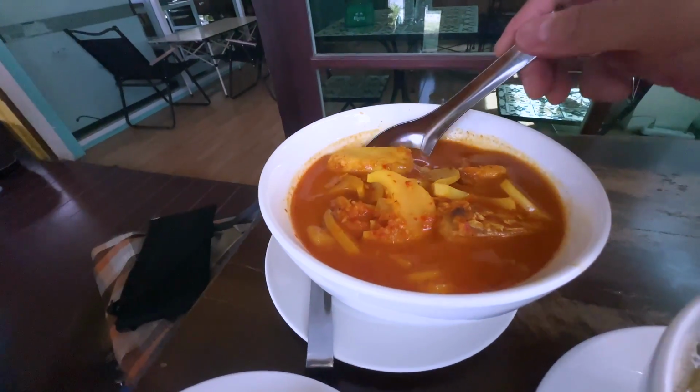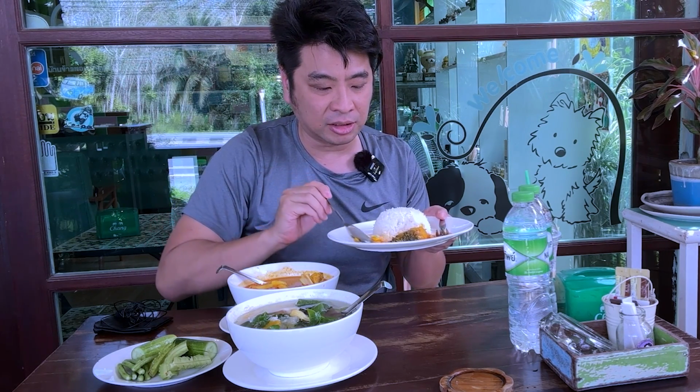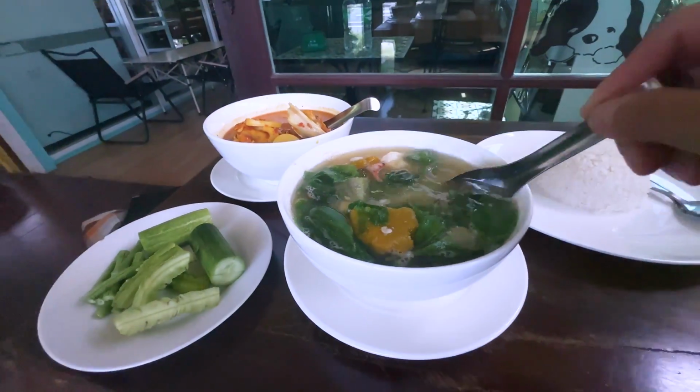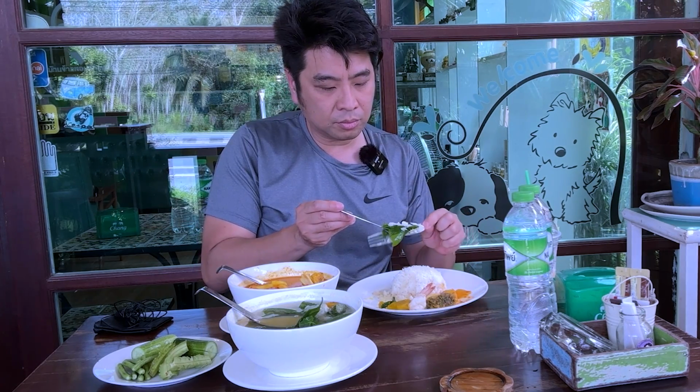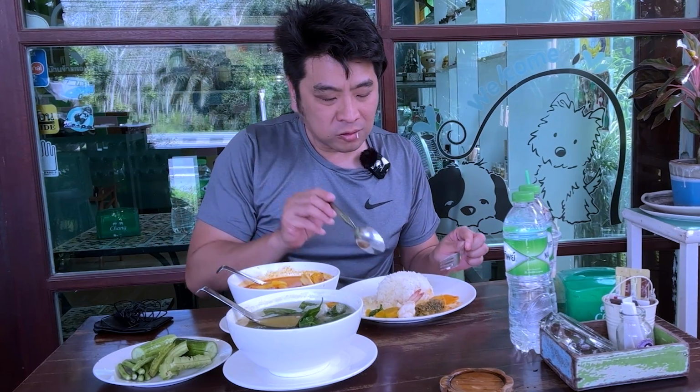Oh God. I asked the chef to turn up the spices, and this completely wakes me up. My gosh. And also the mixed vegetable prawn soup, which I know I need to eat more vegetables. Very, very home cooked.